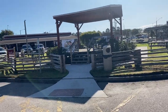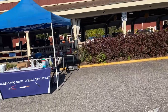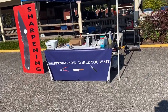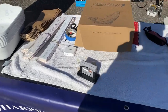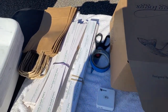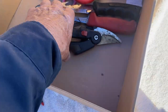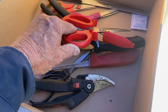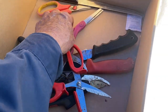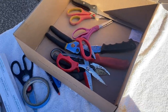I don't know what to expect, but supposedly I got some people coming. And I got my first customer. Right there. Look at that. You ain't gonna believe it. Look. Good gracious. We got pruners, scissors, more scissors, more pruners, more scissors, and three fish knives, it looks like. Okay.